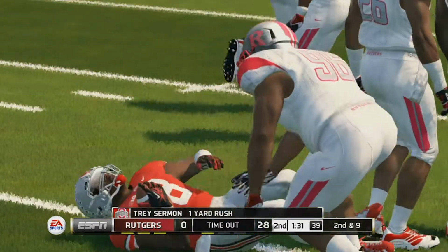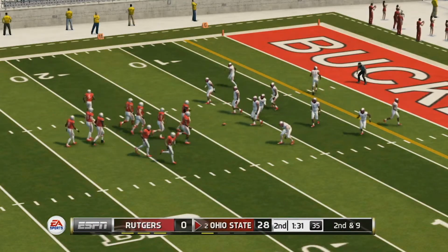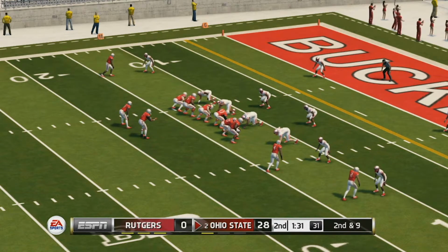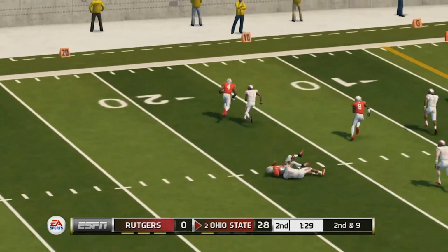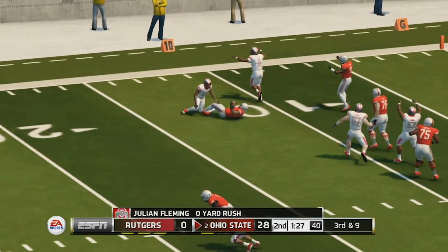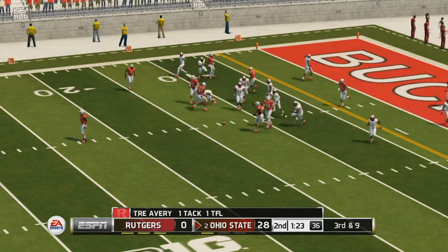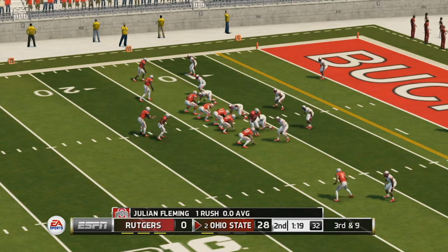Makes it out to maybe the 13-yard line. Ohio State's going to have to use their second time out of the half. He fights forward to about the 13. No gain. That'll make it 3rd and 9.